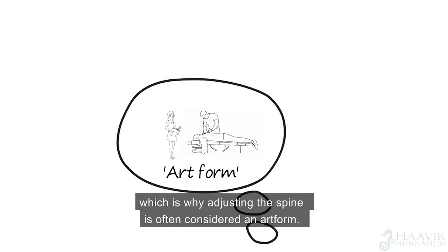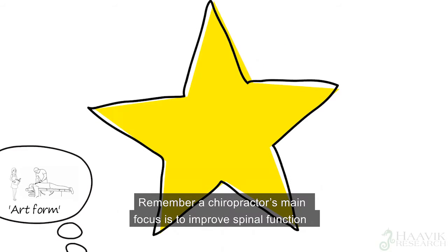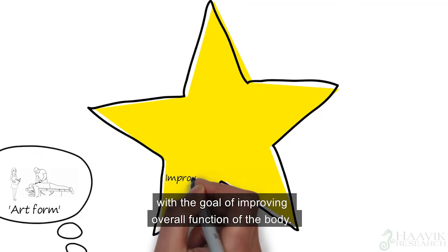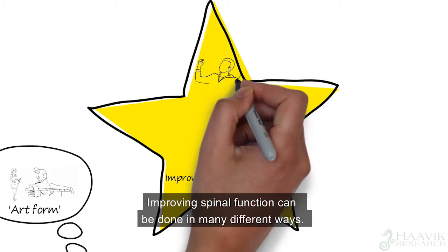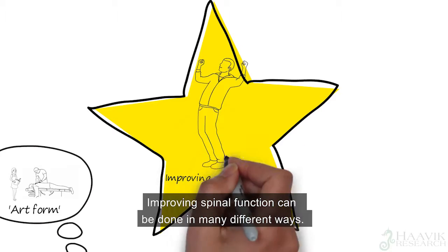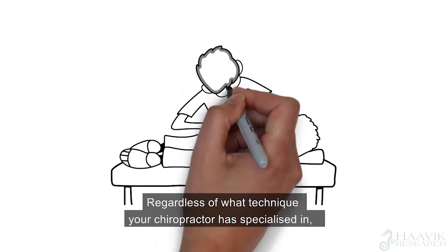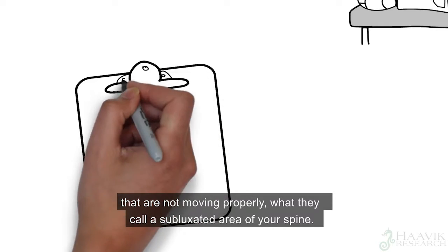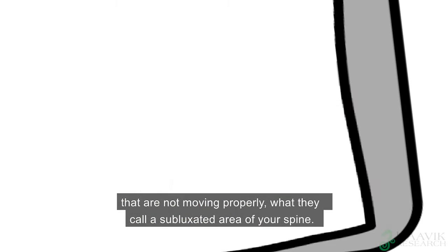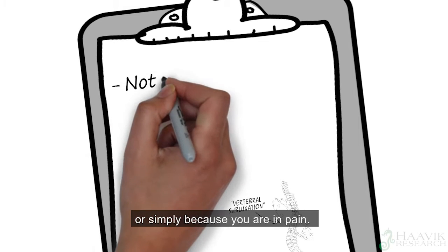considered an art form. Remember, a chiropractor's main focus is to improve spinal function, with the goal of improving overall function of the body. Improving spinal function can be done in many different ways. Regardless of what technique your chiropractor has specialized in, most will still check and adjust your spine where they find areas that are not moving properly, what they call a subluxated area of your spine. Where they choose to adjust you is not random or simply because you're in pain.